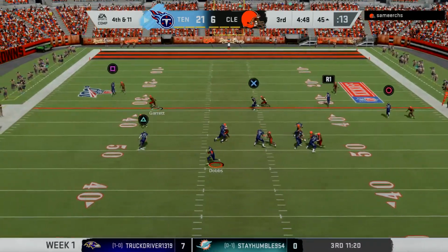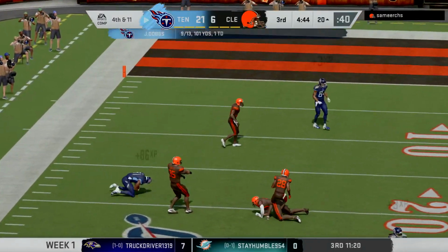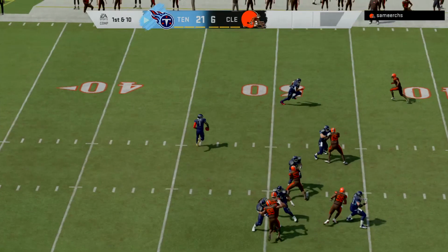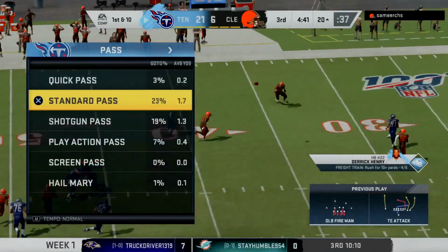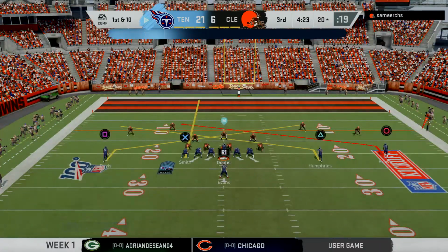On 4th down, Dobbs buying time to his left. And that's caught by Smith. And he's going to get this one down to the edge of the red zone. That pickup goes for 25. What a flip of the script from 4th down to 1st.